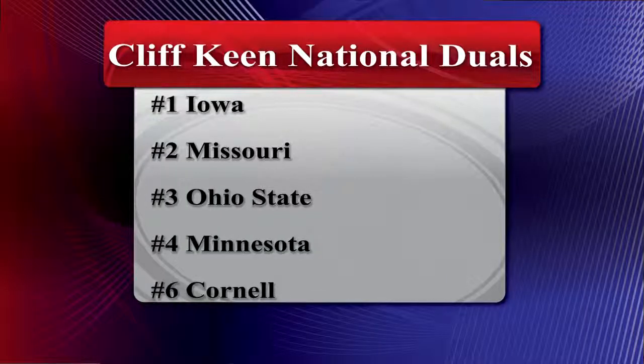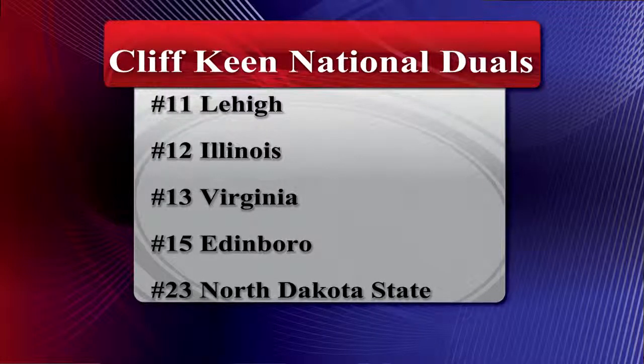10 of the 16 teams in the division are ranked in the top 15 according to the NWCA Division I Wrestling Coaches Poll. Among the teams, Iowa, Missouri, Ohio State, Minnesota, and Cornell claim the top 6 ranked teams. And Lehigh, Illinois, and Virginia claim the 11 to 13 spots, and Edinboro ranks 15th, followed by number 23 ranked North Dakota State. So a lot of competition will be at this meet, Laura, and an opportunity for a team championship will be up for grabs for the Hawkeyes.